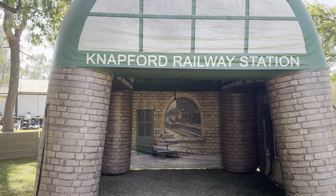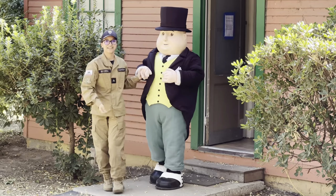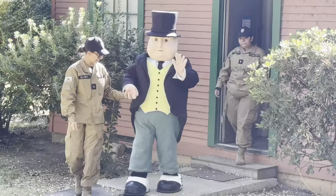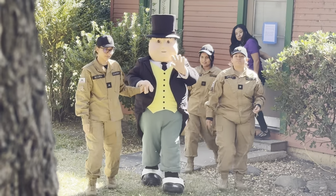We are now waiting here for Sir Topham Hat. And here comes the big man himself to take pictures and do some story time.